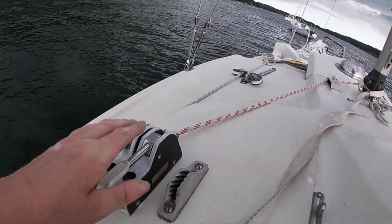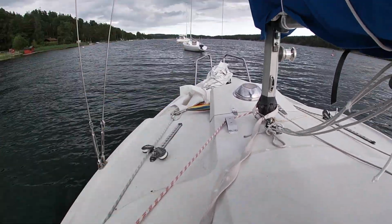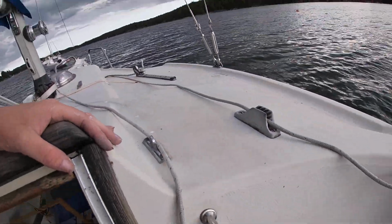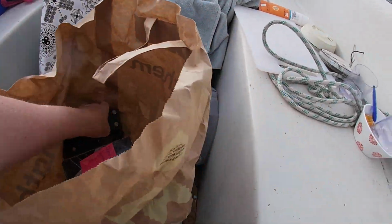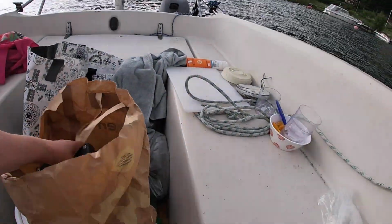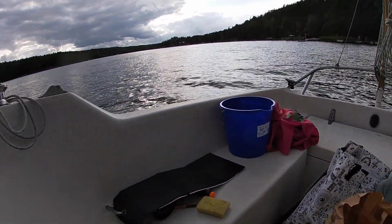It's difficult when you're alone, so I really want to pull down the foresail. I'm going to do the same on the other side, even though they look a bit different.